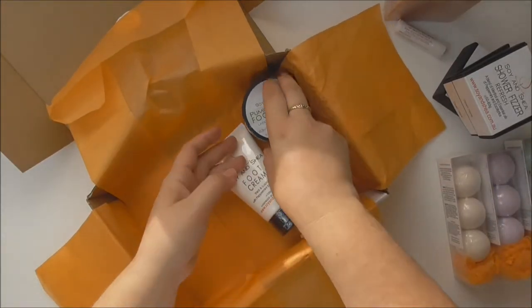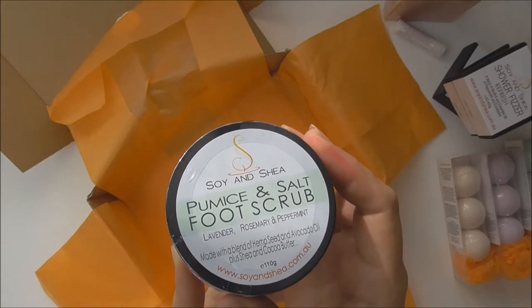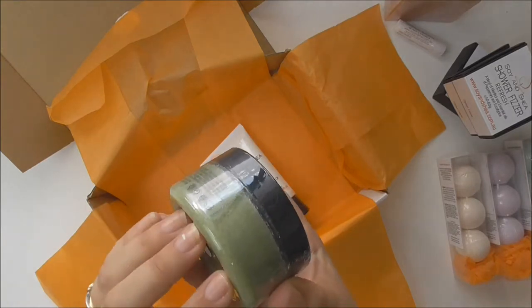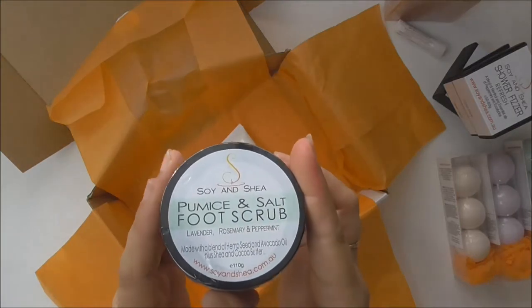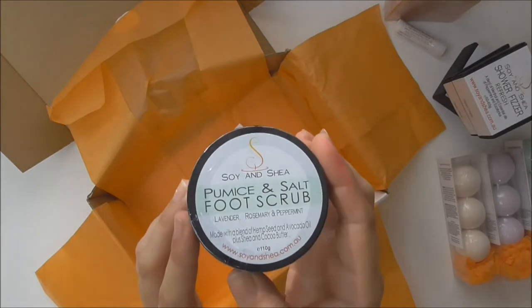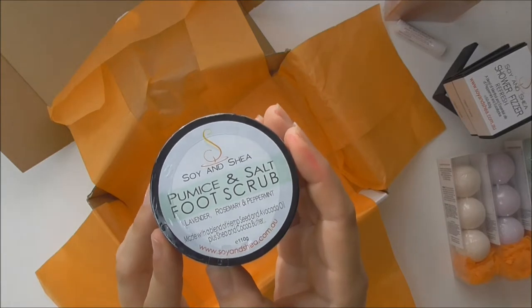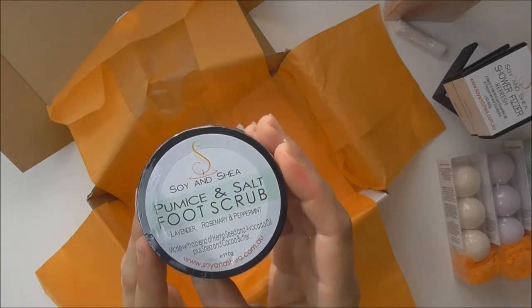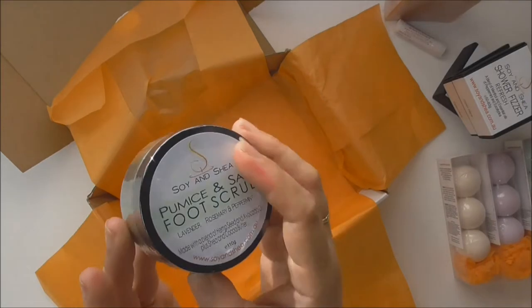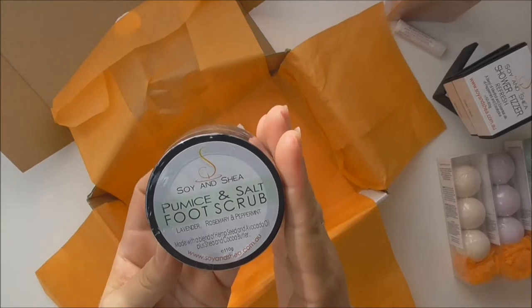Another item we have in here, which will be released in February, is the pumice and salt foot scrub. This is an emulsified foot scrub, and that means there are a few other ingredients in there so that as the water touches the scrub when you're applying it, it almost turns into a lotion. An emulsified scrub is always going to be more moisturizing than a normal salt scrub would be. I've scented it with lavender fragrance oil and also with rosemary and peppermint essential oils. It's been made using hemp seed oil and avocado oil, as well as shea and cocoa butter, and these are all very skin softening products, so that's a real treat for your feet.